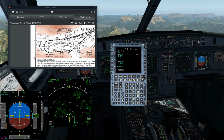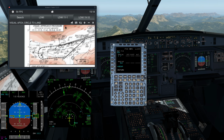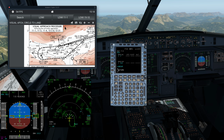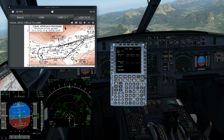The reason I'm doing that is so I can get a rough idea of when I need to be ready to start that turn on base leg. I could put another one in at 4 miles to remind me to turn downwind. So actually, let's try that. Let's put in Oscar Echo Victor. And again, airlines will have their own procedures for this. I'm going to have a 4-mile ring. So we'll pass the 4-mile ring, at which point we should have turned downwind.